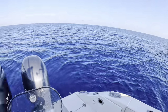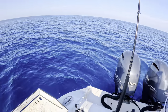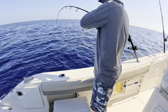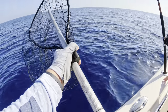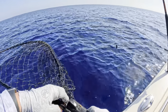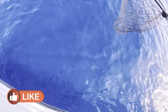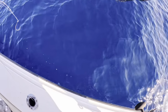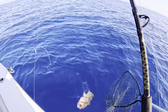Could be something decent. Look at a little bird. Eric, you want to grab that net? Underneath. This one's, I think, a decent fish. You didn't see him yet. This isn't the new one. Oh, no. I was like, damn, Steve, where'd you buy that thing? Yeah. The thrift store. I see some color. Looks like a grouper. So that was off the bottom? Jesus.